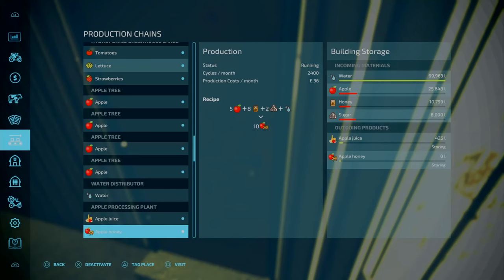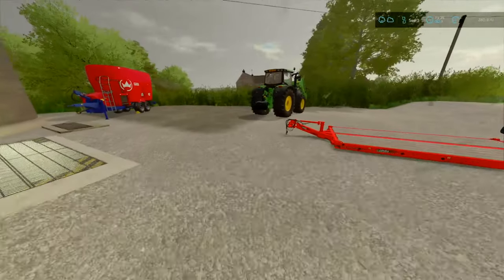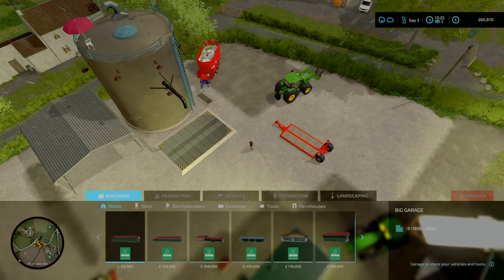So it does 2400 cycles per month. Aska used the sugar in 4,800 liters a month, so just under 2 months that's going to be emptied, and the honey, that's going to be emptied within a month. So yeah, I think we can put some beehives down, so let's go and do that.